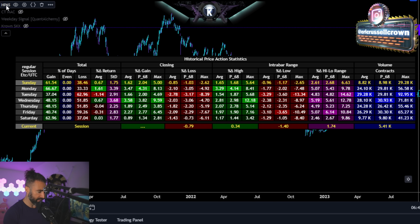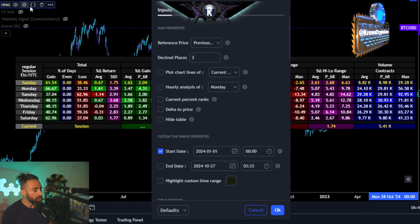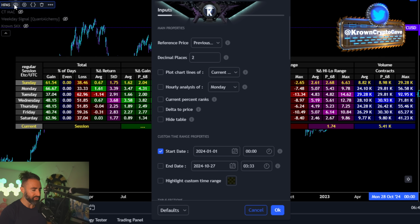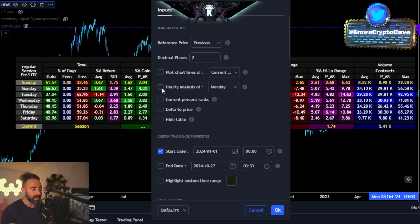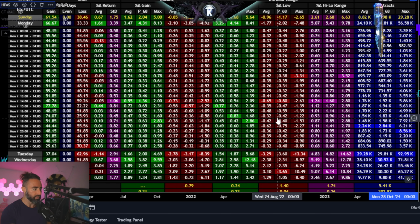And I did test that out and it actually did work, but we could certainly optimize that. When we go in here on the historical price action statistics indicator and we start to break this data down by hour, we can find a better analysis of when these flows are coming in.